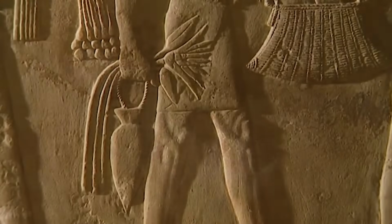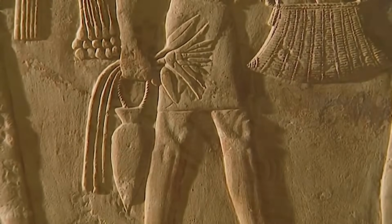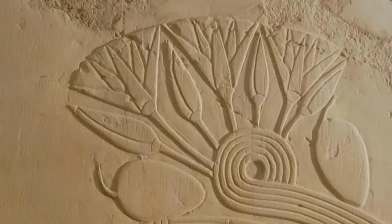Was this connection between the lotus and sex a clue to the role of the lotus in Egyptian life? Was the lotus more than just a symbol? Lisa Manike thinks so, and she has also tracked down another clue.